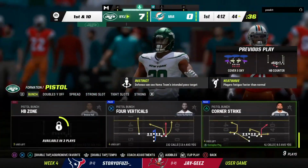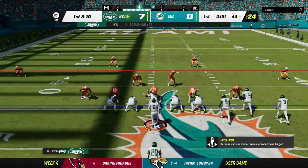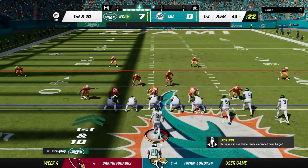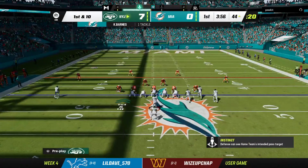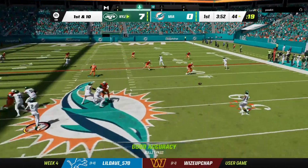50 yards rushing for him as he's got the afternoon off to a great start. So now 1st and 10 as they've crossed into Miami territory at the 44-yard line.